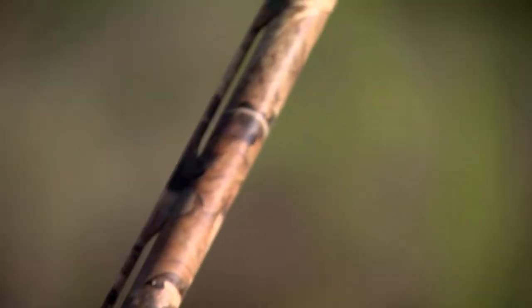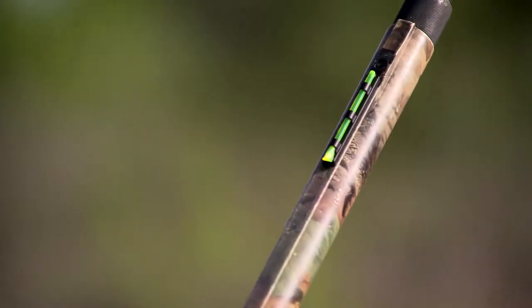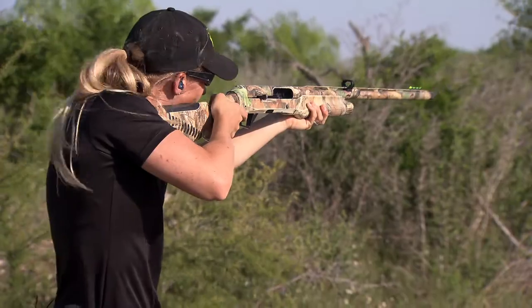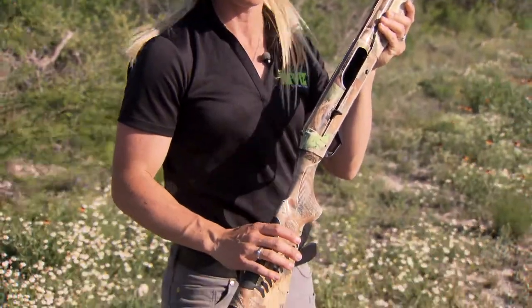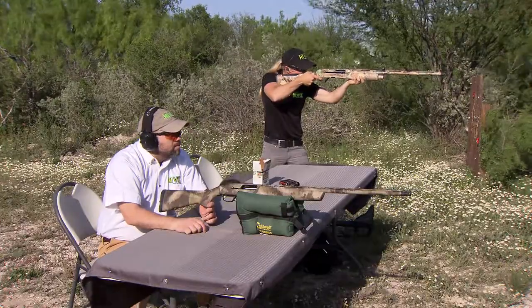We have the Hi-Viz TriViz sight mounted on this shotgun. And what I love particularly most about this sight is I'm a rifle shooter. I've been shooting rifle most of my life, and a lot of shotgun shooters have a hard time getting their head down on the cheek piece enough. And so with this sight, it makes sure that you get your head down far enough to take a good shot.